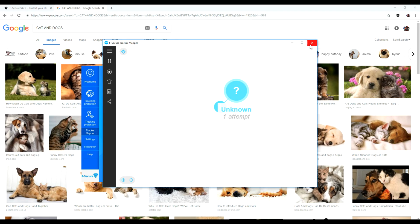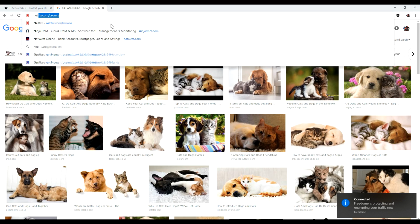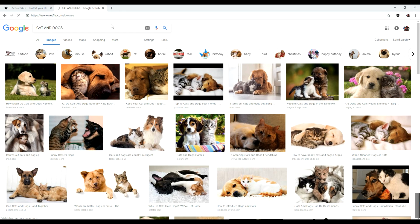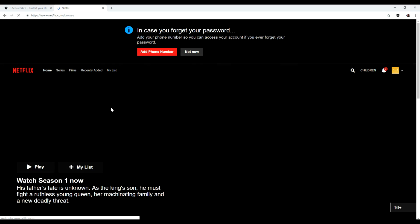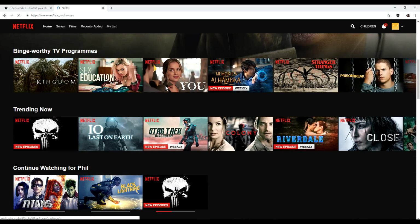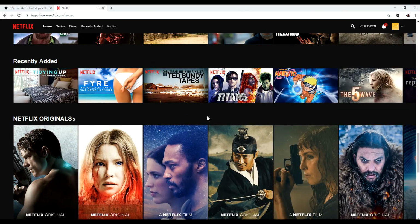But one thing we have noticed when using this is that one of the main reasons people use VPNs is so they can access media streaming in foreign countries, which is fine and well. But if we turn F-Secure protection on, or the VPN on should I say, and leave it as Hong Kong, let's go to Netflix. First of all, you can see it's taking a long time to load. Searching, and this is what we found sometimes, it's very slow. So you can see the different shows on there, which is good. So you can click on whatever show you're wanting.